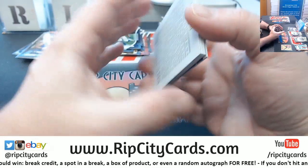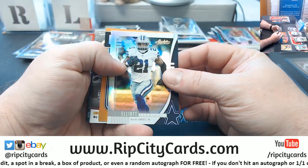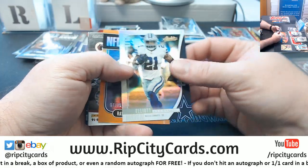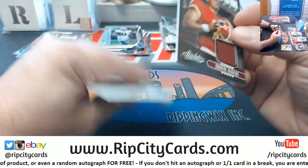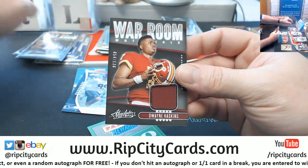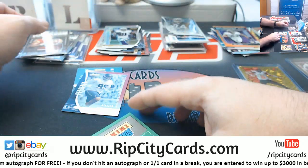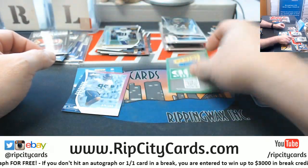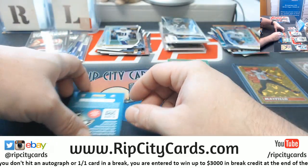Big Greg, you got any events today, or is it going to be a normal weekday of work? Zeke, Ray Lewis is 75. Haskins in swatch form to 130. 600 points. Going to go into a random and a Collier to 100.